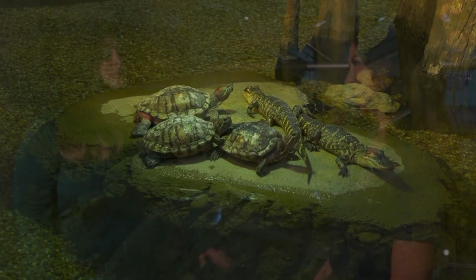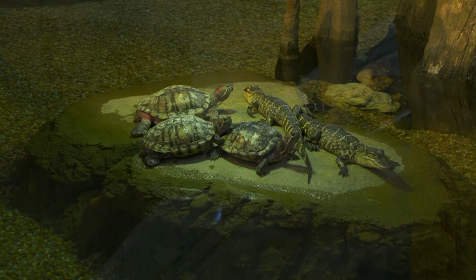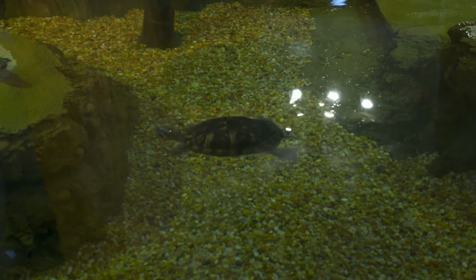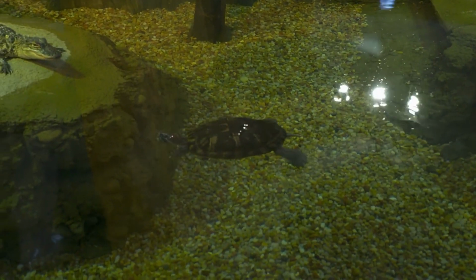So in the swamp, we've got the superstars. You got to have some alligators and turtles. What else can people see here in the swamp, which is very unique? Yeah, absolutely. So we have 5 gators that are in our gator pool here. We also have 5 different species of aquatic turtles, including one very large snapping turtle, red-eared sliders, yellow-bellied sliders, all cohabitating together so that you can see how they would work together in an actual environment out in the wild.